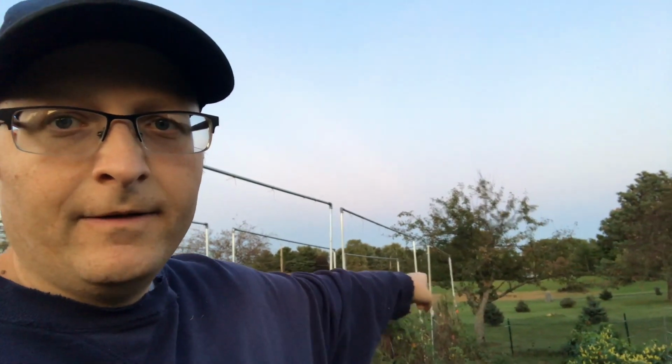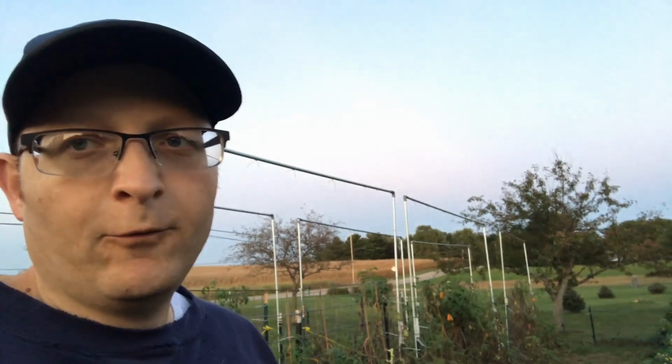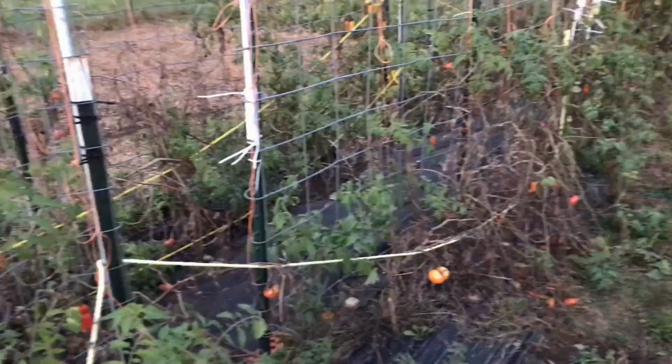But I'll take you around the garden here. There's a lot of mosquitoes out with all the rain, and I'll pan the camera around just so you can see. Back over here, that dead spot was pooled with water, and so there's just a ton of mosquitoes down here. Even though it's really cool, like in the 50s, they're swarming around me. So we'll get going here.